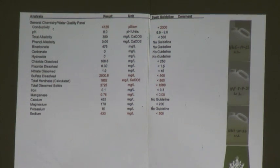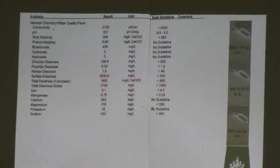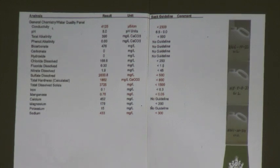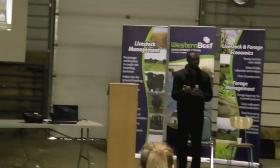How do you think cattle would perform on that kind of water? With 2,000 parts per million of sulfate. How many people test their water here, please? One, two. If your neighbor had this kind of water, would you allow him to custom graze for you?